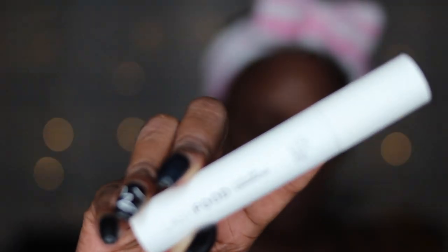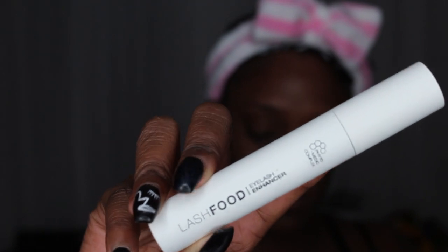After that, I'm gonna go in with my Lash Food eyelash enhancer, and I've just been trying this out. It's kind of been in my nighttime routine for the past 2 weeks. It came in like a box, and I have it, so I'm gonna use it. I just apply it at night on my lash line. I apply it like eyeliner essentially, really, really close to my lashes. I do this at night. I don't know if I'm seeing any results from it, but since I have it, I'm gonna use it.